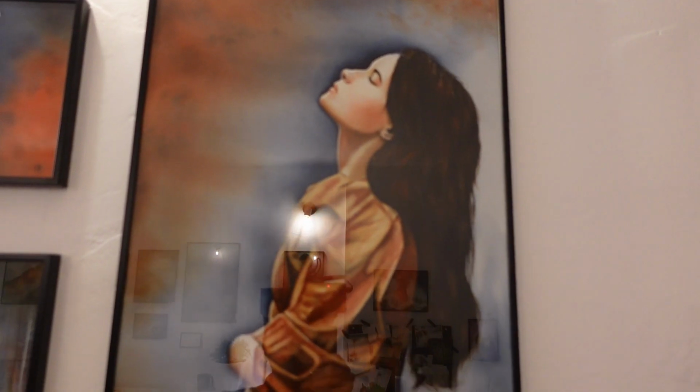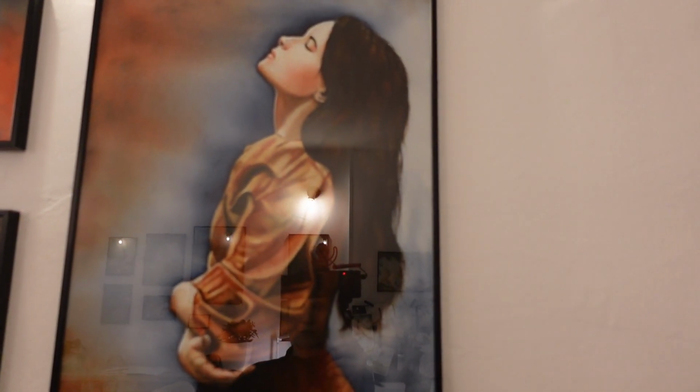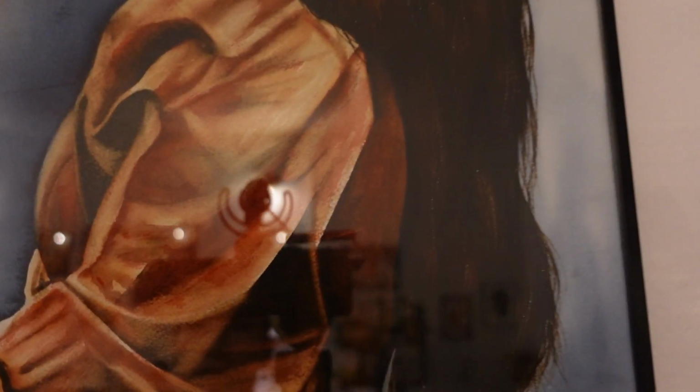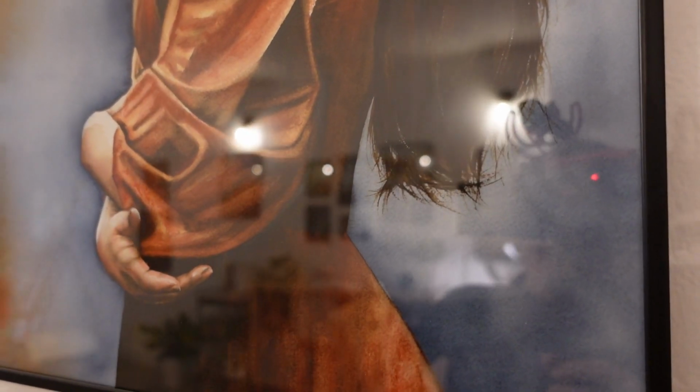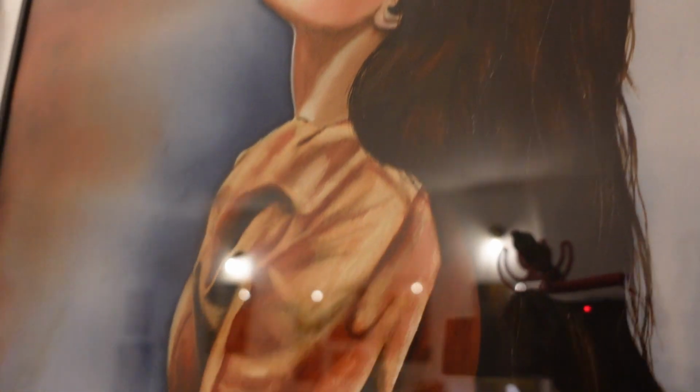And this one knows her fate. So that's what I meant with this painting. I really enjoyed doing it. I really enjoyed painting the clothing. It looks so beautiful. I like it. Yeah, we see a little bit of glare from the lighting, but yeah, it was fun to paint.